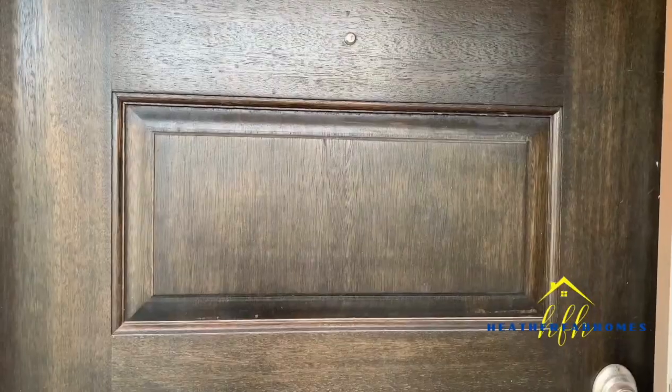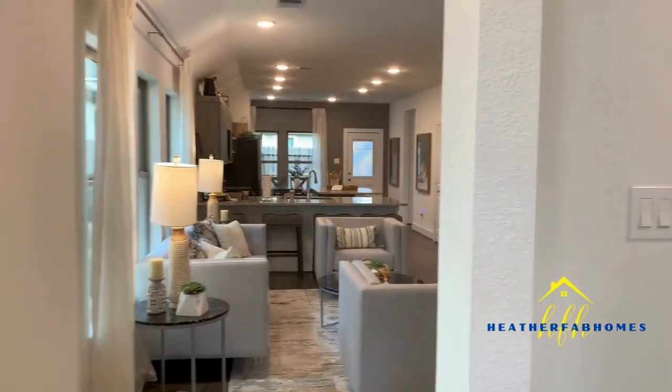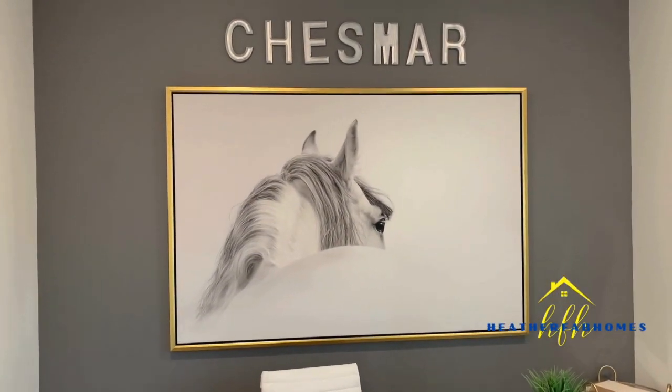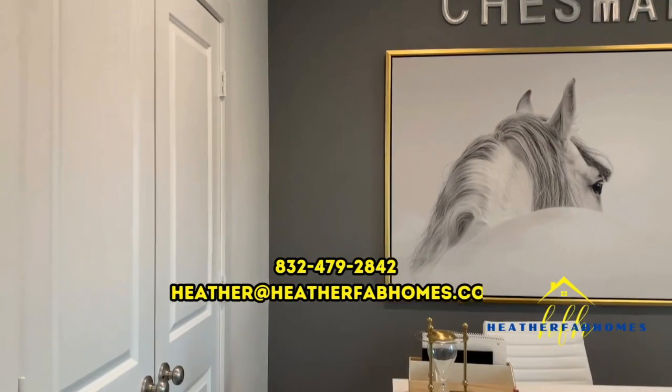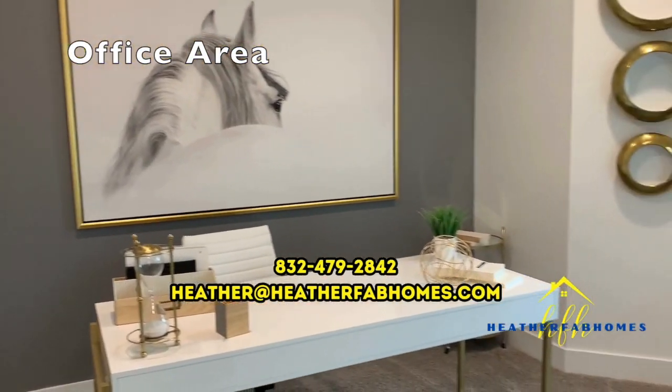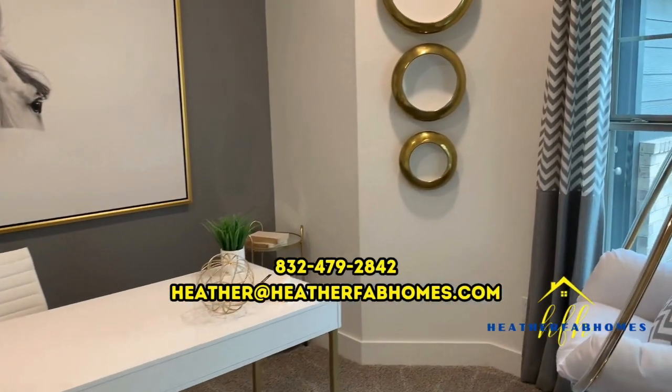Currently priced at $275,750, and a few move-in ready homes of this plan and other plans by CHESMAR Homes are still available, and most with no back neighbors. So reach out to me today to inquire about and take advantage of current incentives that won't last long.